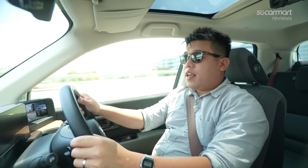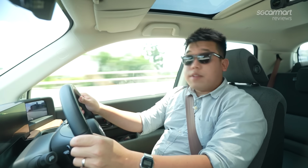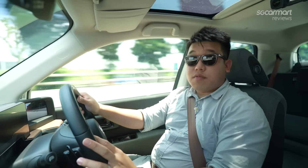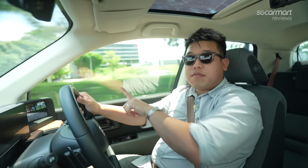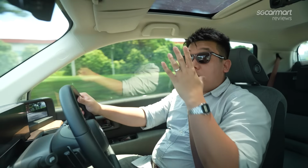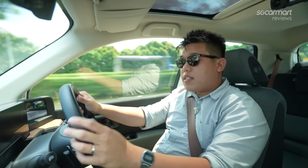But if you're staying in, say, a landed house, or you have access to a charger at work, then it's not going to be a problem, especially in Singapore, because driving east to west, vice versa, you're going to use at most 50 kilometers. So even if, say, you stay at Jurong and then you work at Pasir Ris, maybe you use up 100 kilometers a day, and then you're still going to have some to spare. So if you do have a charger at home or at work, then that kind of makes up for it.